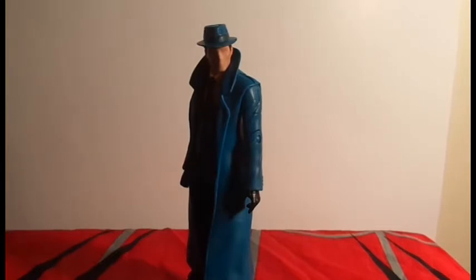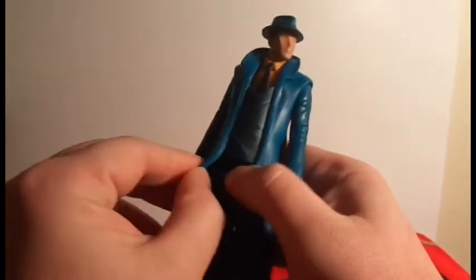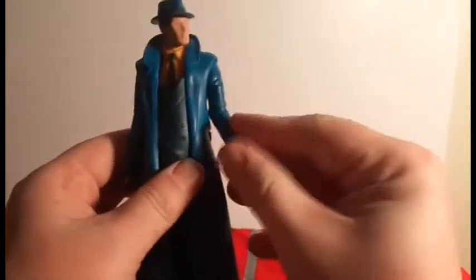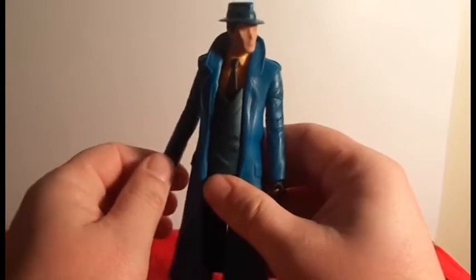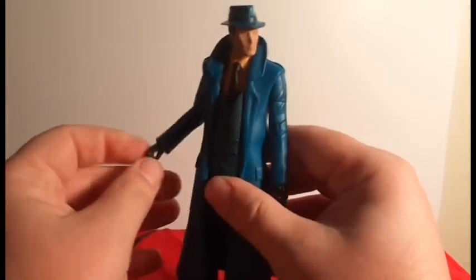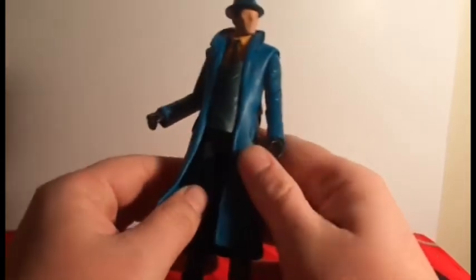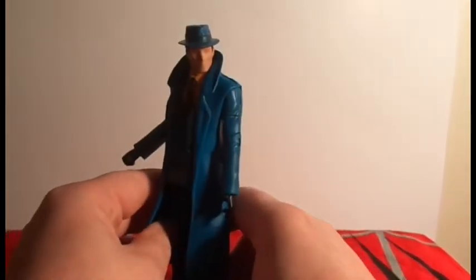His articulation is kind of limited by his feet. This piece right here is actually attached to his jacket. I wish they hadn't done that. But he's got really cool arms. He's missing some accessories. He needs like a notebook or a book or a flashlight, something where he's doing all his investigation would have been cool. So I'm going to have to look around my bins and see what I've got to give him. Because I do like the figure. I mean, the figure is definitely cool.